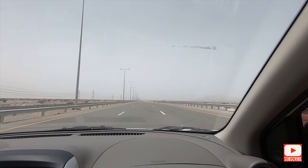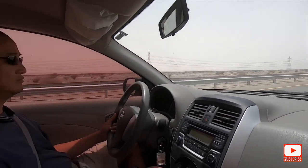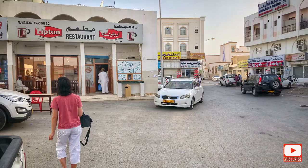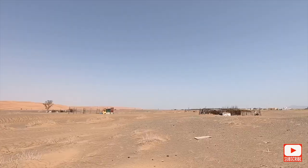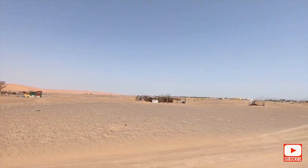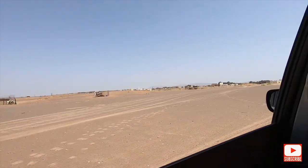So today we are leaving the coastline of Oman and heading inland to the desert area. This morning we got money and coffee, so now we're ready to go. Part of the reason we're coming to the Omani desert is so that we can compare it to the Jordanian desert, Wadi Rum, which we were just at last week.